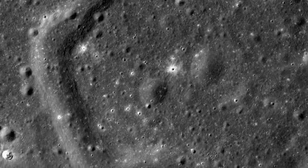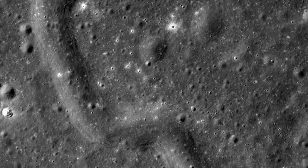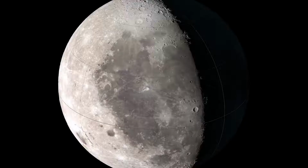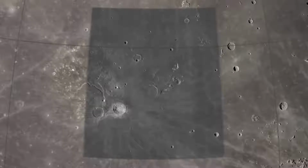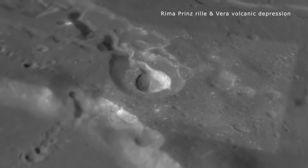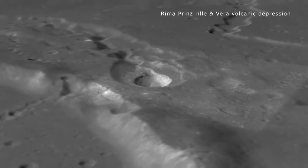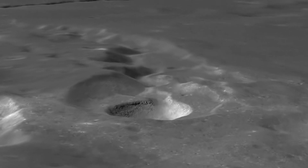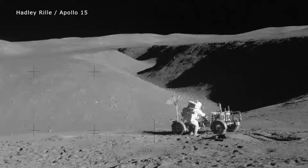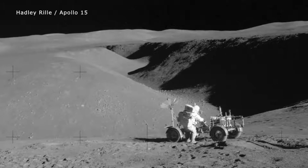Winner! When lava flows across the surface, it erodes the crust and slowly flows as it bends and turns, forming these beautiful channels. We have a great view of this in our Rima Prins visualization. Here you see a long channel where lava once flowed from the Vera volcanic depression. Eruptions of lava fountains formed a lake of lava 300 meters deep and carved a lava channel 100 times deeper than anything found on the Earth. These types of features were so compelling that the Apollo 15 mission went and explored one in 1971, known as the Hadley Rill. Future explorers may want to visit others, but they should leave their fishing rods at home.